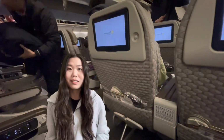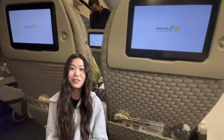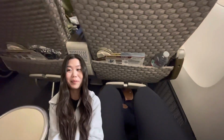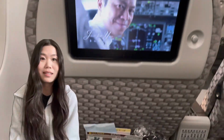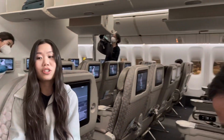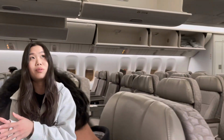So when I first got to my seat, of course, the first thing I noticed was how much more spacious the seats were compared to economy, obviously. So lots of leg room, and they also gave slippers, which I changed into right away. And they included a bottle of water as well, which I thought was a nice touch. Seats in this cabin are in a 2-4-2 configuration. I chose a window seat on the right hand side of the aircraft, in the middle of the premium economy cabin.